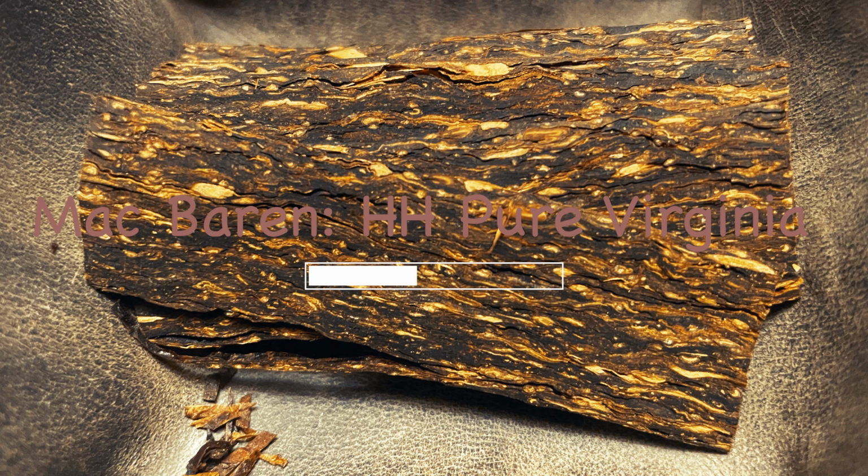Like all tobaccos in the HH family, this blend has no top flavor and only the absolute necessary casing in order to emphasize the natural tobacco taste. You will experience the natural sweetness and grassy taste from the Virginia tobacco. It's a straight Virginia in flake form.